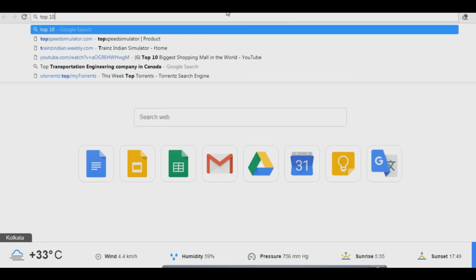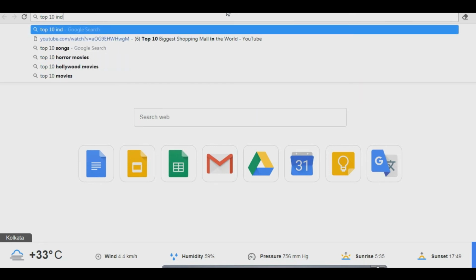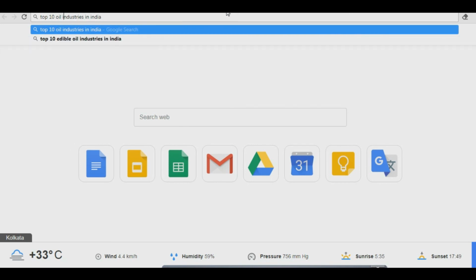Just search top 10 companies in your field in which you want to work, then industries in Canada. Search it and note down the names of the companies and go to their official website, submit your resume there. And here are some examples like well industries, aviation industries, resource industries, medical industries. It's simple, my friend.